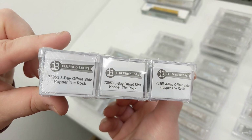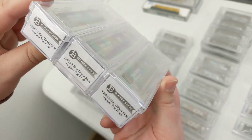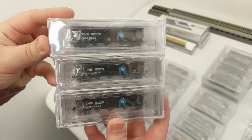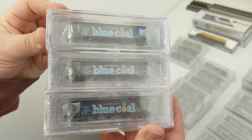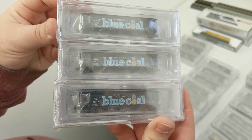So from Bluford Shops, we have some open hoppers. They're 3-bay offset. The first one up here is the Rock, Rock Island. These are in 3 packs, and we have a couple more that are 3 packs as well. Here we have 3 different roads: Delaware and Hudson, Reading, and CNJ, all in the anthracite blue coal scheme.